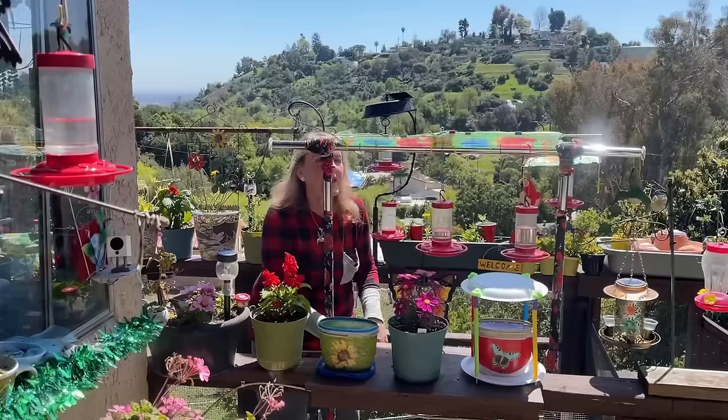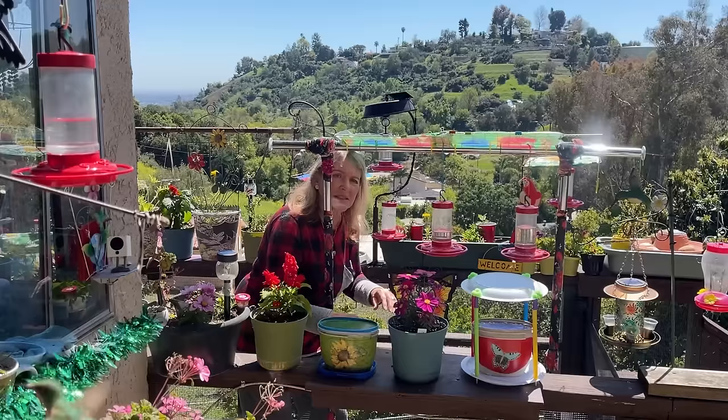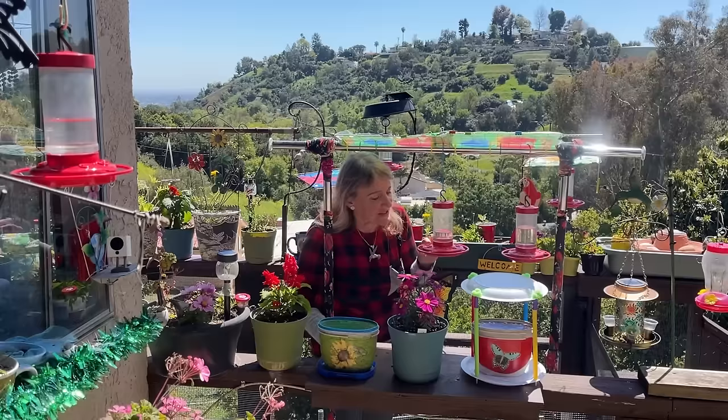And when it rains, everything stays nice, because when it rains, the water will get inside the feeders. And when it gets inside the feeders, it will dilute it. Once it dilutes it, they won't drink it. So anyways, I wanted to give you an update.